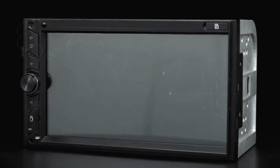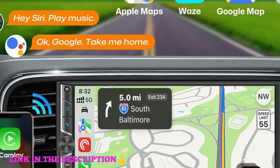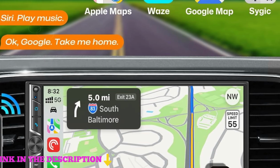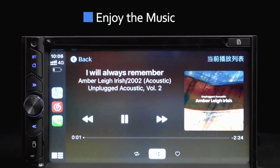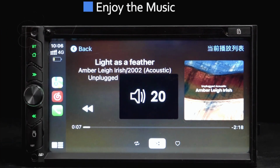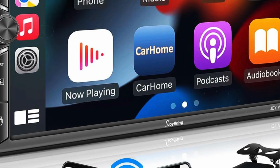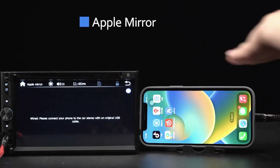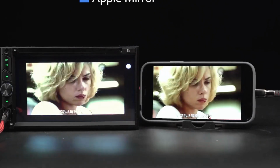With seamless wireless CarPlay and Android Auto integration, this unit ensures safe access to your phone's features while on the road. Enjoy superior sound quality with 4.2-channel output and customizable tone controls, delivering breathtaking bass and crystal-clear audio. The latest Bluetooth technology enables stable music streaming and calls, while the ultra-clear microphone ensures precise voice commands without distractions.